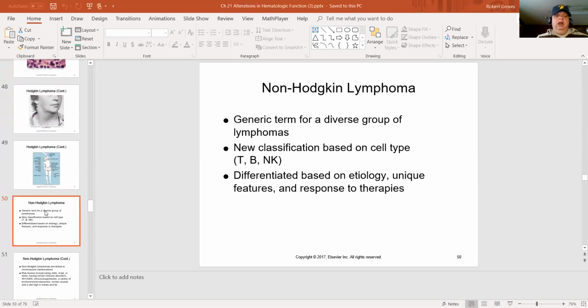Non-Hodgkin lymphomas are heterogeneous groups of proliferative lymphoid tissue neoplasms. So it's a bunch of tissue that has very diverse characteristics coming together to form one tumor. Some of these are caused by clonal expansion of B cells. Some are caused by an active chromosomal translocation that deletes tumor suppressor genes. And some are caused by viruses.